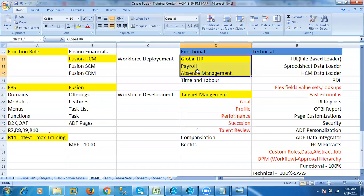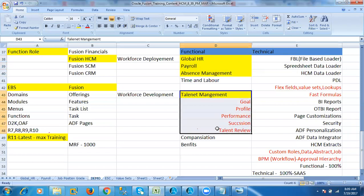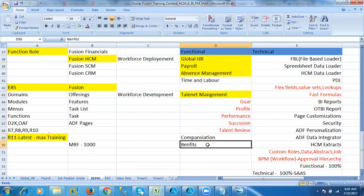And these are the three modules, total four modules. These are basic. We will find advanced in HCM, like time and labor, compensation and benefits. When I say advanced, very few clients are going to implement these modules, time and labor and compensation and benefits. Not every client, very few clients.